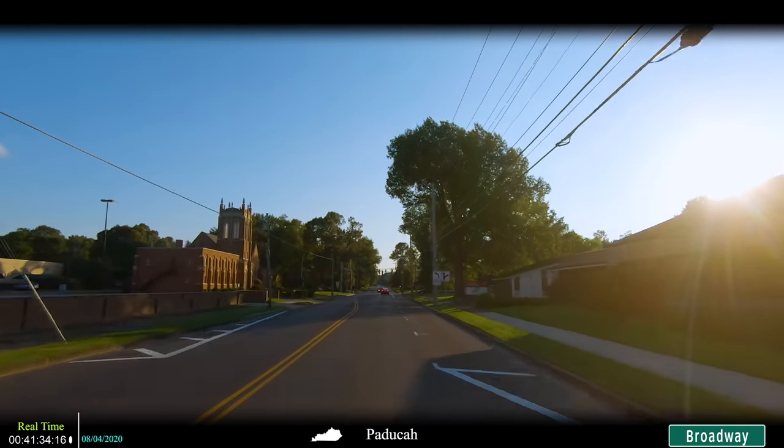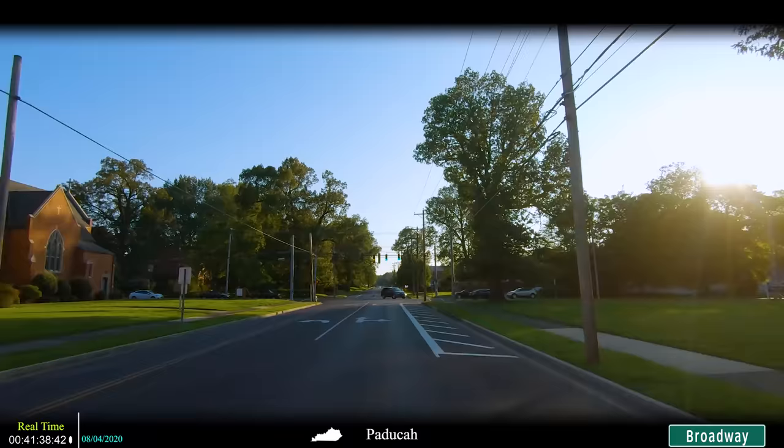The church on the left is St. Matthew Lutheran Church and is a fantastic looking building.